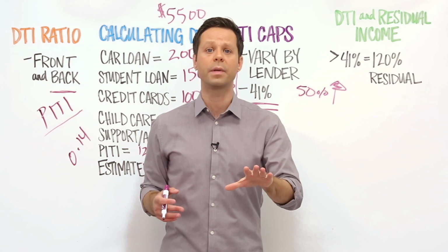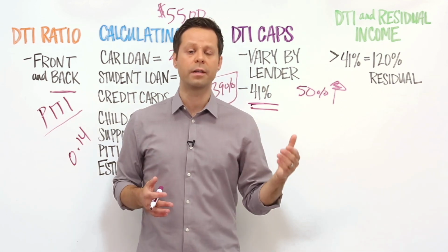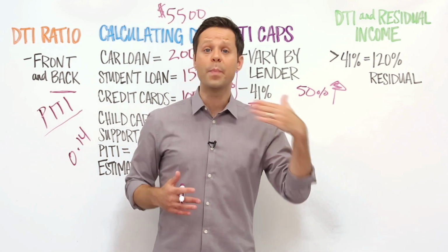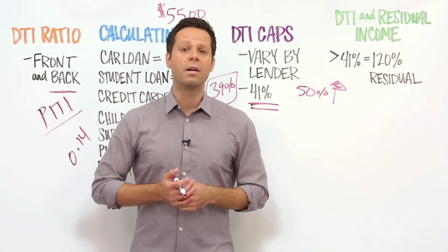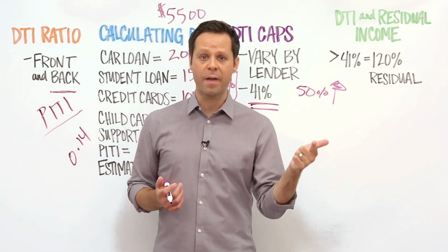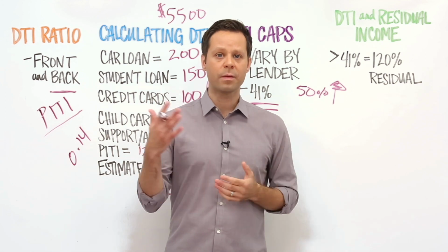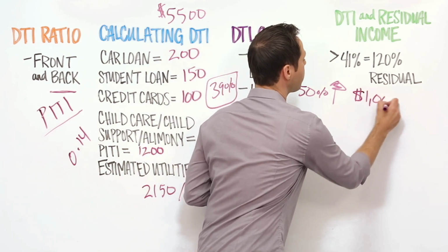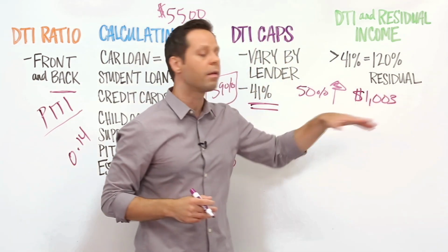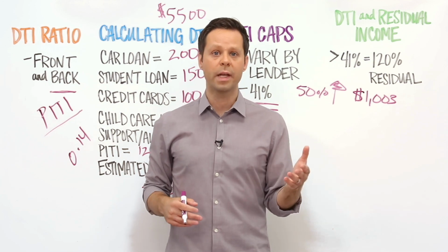So the residual income guidelines require that borrowers have a minimum amount of discretionary income left over each month after paying their major expenses. And that minimum amount, it varies depending on the size of your loan, the size of your family, and where in the country you're buying. So, for example, a Midwestern family of 4, they would typically need to have $1,003 left over each month in residual income after paying their mortgage and their major debt obligations.